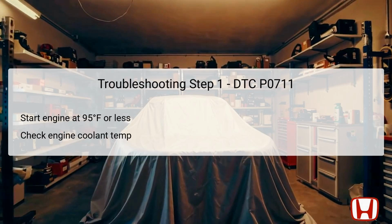In the first step of troubleshooting DTC P0711, begin by starting the engine when the engine coolant temperature is at or below 95 degrees Fahrenheit, which translates to about 35 degrees Celsius. Ensuring the coolant temperature is at this level is critical, as any deviations can affect the performance of the vehicle's systems and potentially lead to further complications.